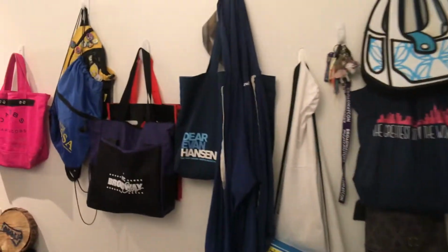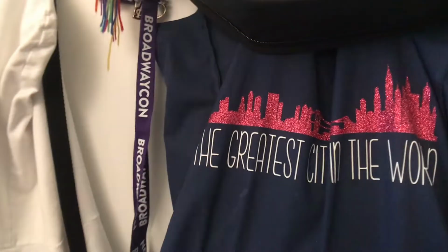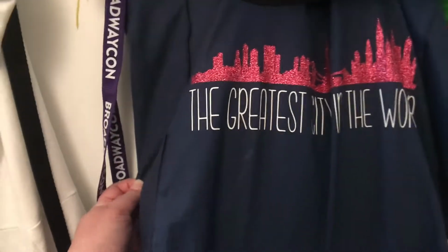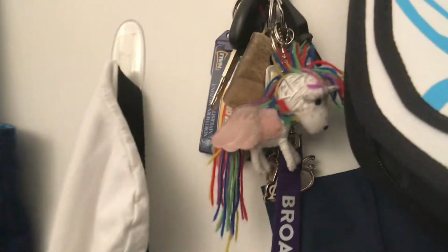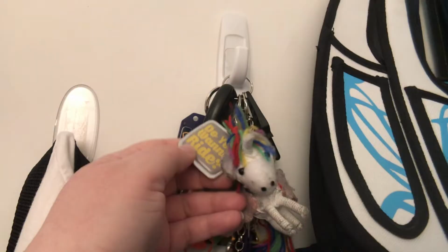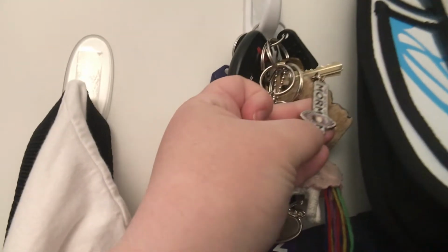So right here is my entryway. This is where I keep all my bags and my Philly Fanatic, of course. This Greatest City in the World bag I actually got from Amber, Broadway Goes Pop. I got my Broadway Con lanyard here, and my keys with a lot of lanyards on them. Got my Be More Chill right there, Anastasia, my Book of Mormon right there, and my Dear Evan Hansen. So this is where I hang all my bags.